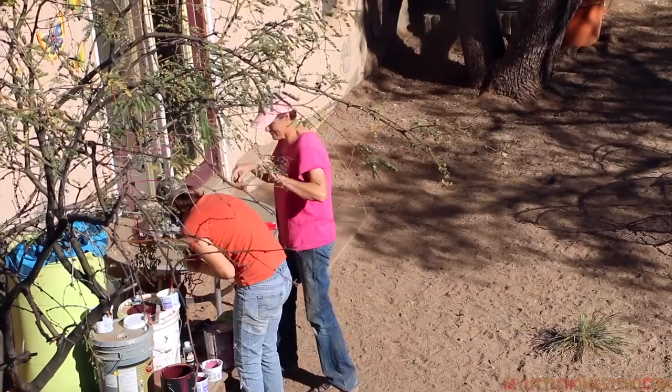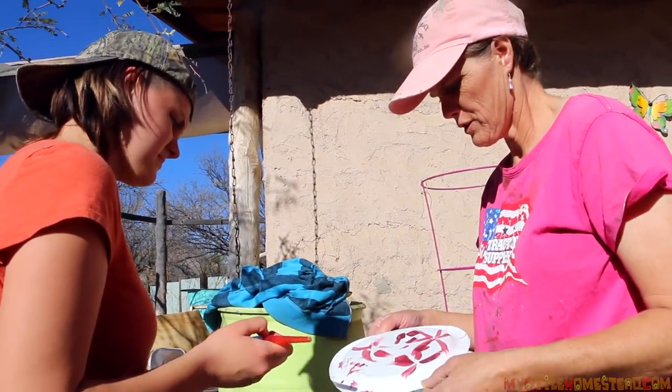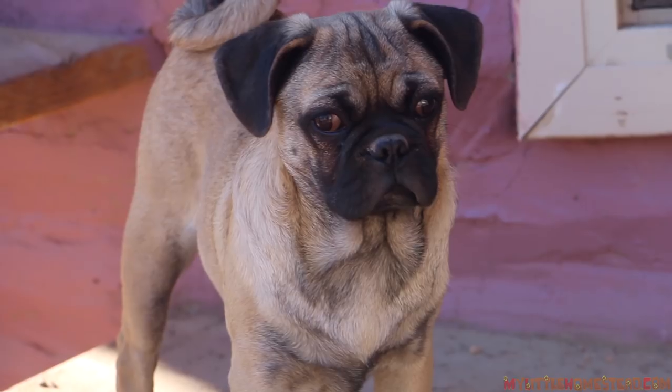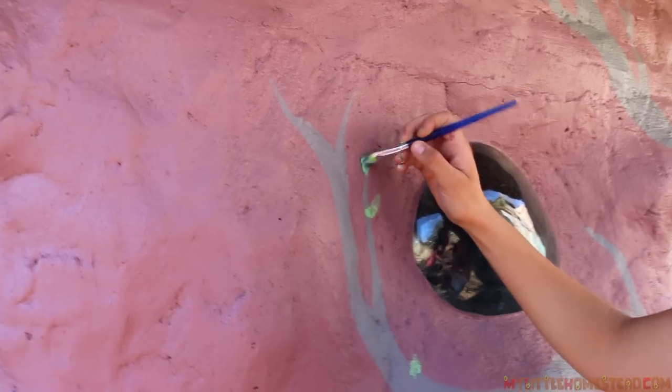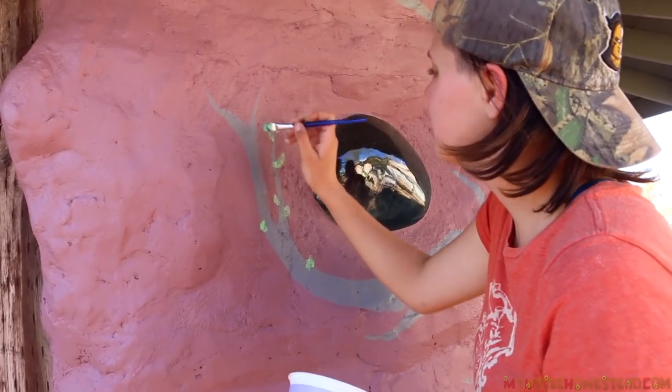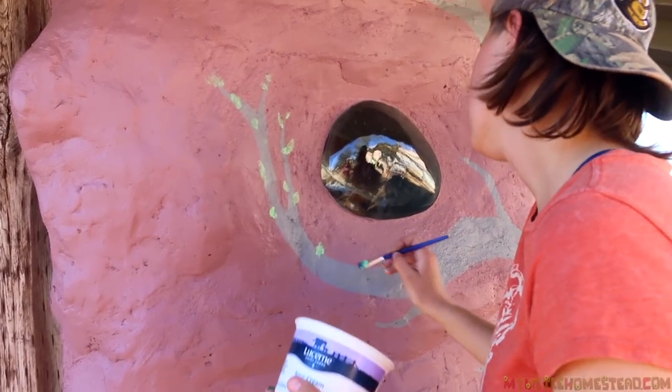Hey now. What do you think, Mama? Well, which looks most like a cherry blossom? Because isn't that what you wanted, a cherry blossom? Yeah. I'm thinking that looks more like a cherry blossom. Do you think we should do this in the background with the green? We could. For little leaves. What type of green is that? Oh, a light green. That's what I was thinking.